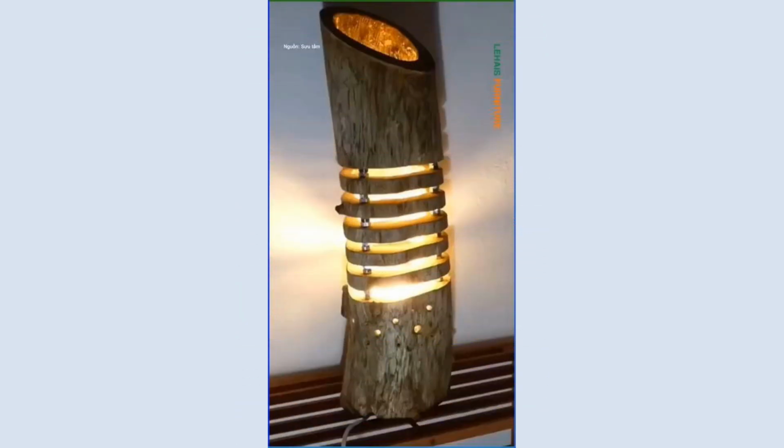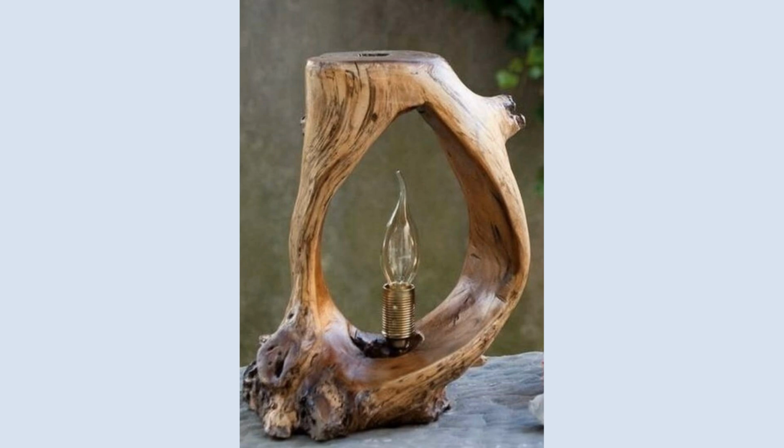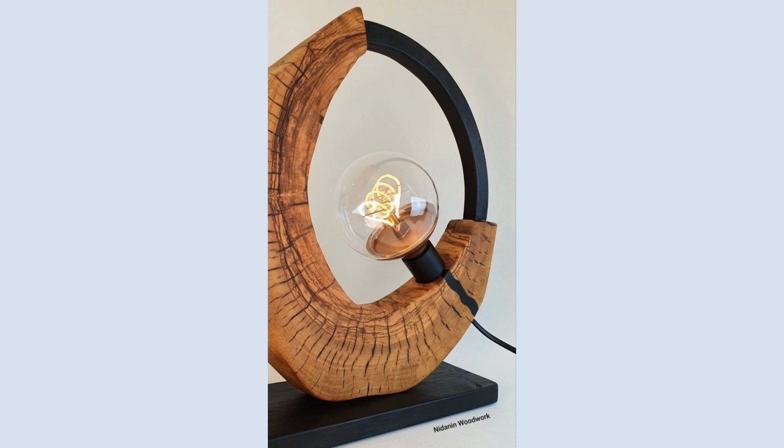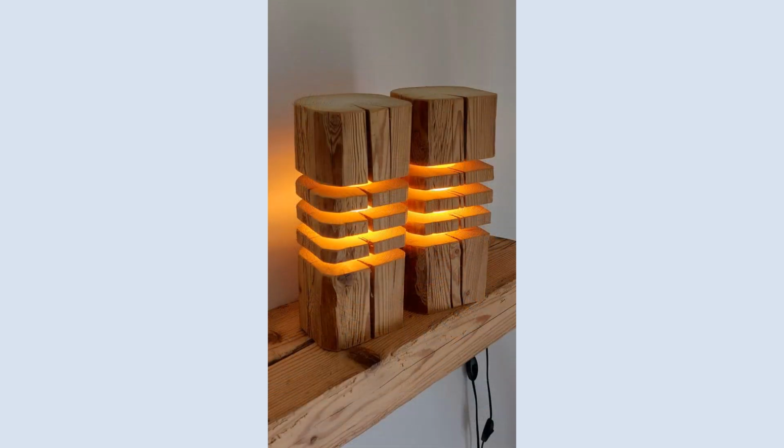Wooden table lamps and bedside lamps are not just functional objects. They are art pieces, storytellers, and silent companions in our daily lives. They rest beside us as we read late into the night. They glow softly when the world outside grows dark. They cast patterns of light and shadow that change the mood of a room instantly.